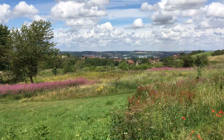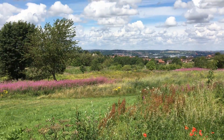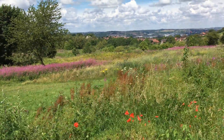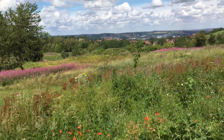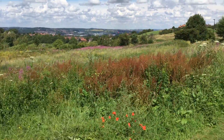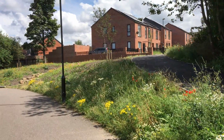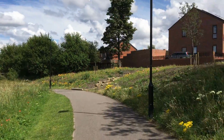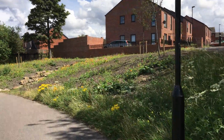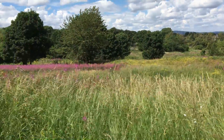Keppel's Column right on the skyline, Winkerbank Hill on the left. The white building is the Manor Castle pub that I mentioned in my last video. A little bit of new housing there. We've got a lovely view across. Look at that view from there. If you live in that corner house, across to City Road Cemetery.